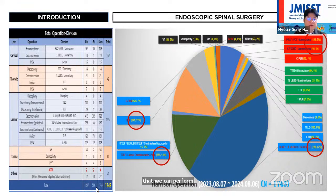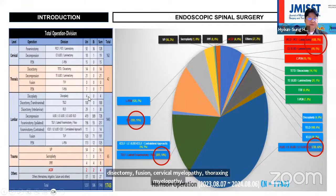Of 1,700 cases during the last 1 year, we performed only 4 cases of open surgery, 2 of them HDF with cervical myelopathy cases only. All other patients can possibly be managed endoscopically: decompression, discectomy, fusion, cervical myelopathy, thoracic myelopathy, and foraminal stenosis, all things.